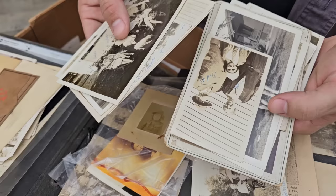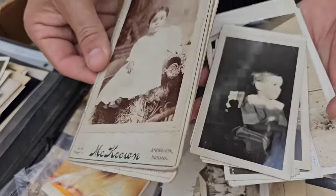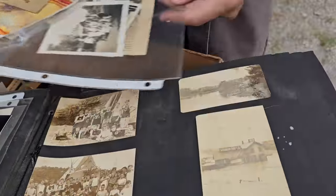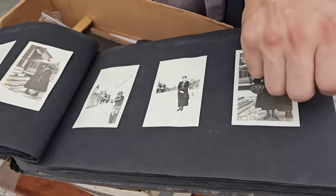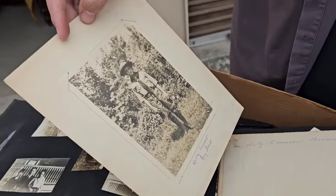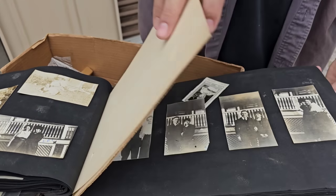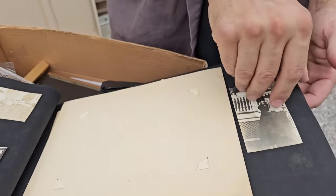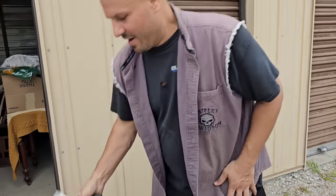Oh my goodness. 1863. World War I. George, there's going to be silver in here. Oh, wow. We might even have gold jewelry. Oh, my goodness. Look at this. Someone put a scrapbook together. Oh, wow. Boy Scout right there. Man, this is awesome. Okay. All right, this in itself is so cool. That is a really cool find.